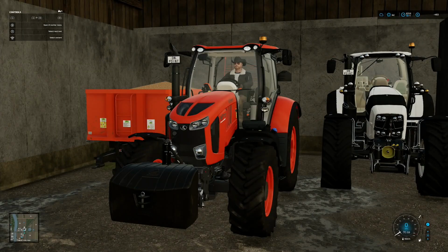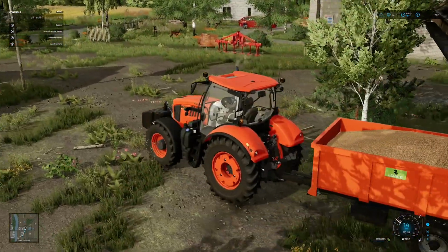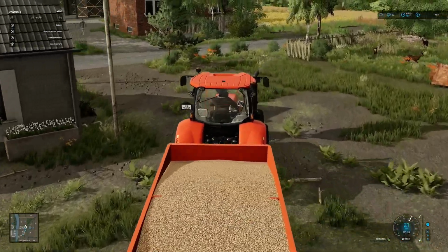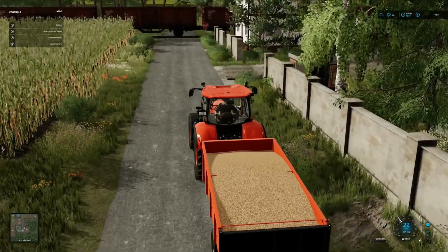First thing on our agenda is selling the soybean. Now we're going to hook up the trailer. Now that the trailer's hooked up, we're going to drive all the way to the village grain elevator to the south side of town. So here we are at the edge of town of Wosnice, the village grain elevator.